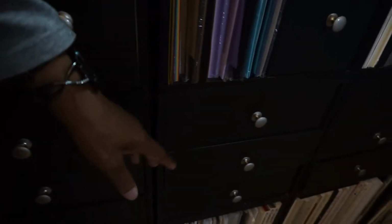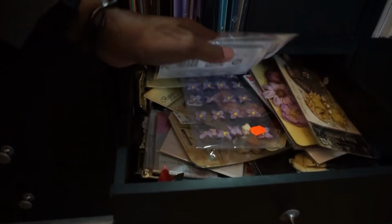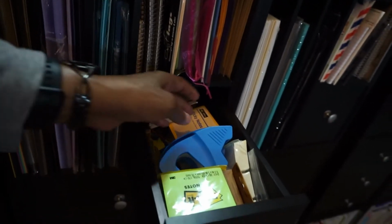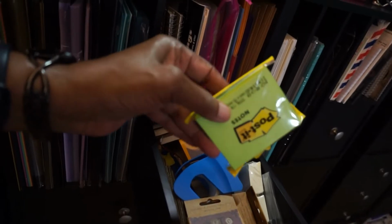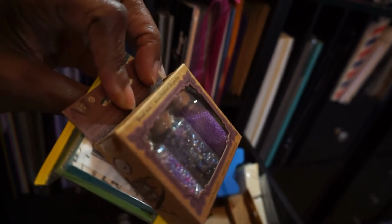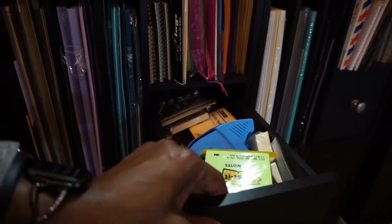But I tell you what, when I was going through trying to see what I would get rid of, it was just really hard to decide. So more flowers are here because I just have too many. In this drawer, there are packing tapes, Post-it notes, all kinds of those beads, which I've got projects in mind and just haven't gotten back to them.